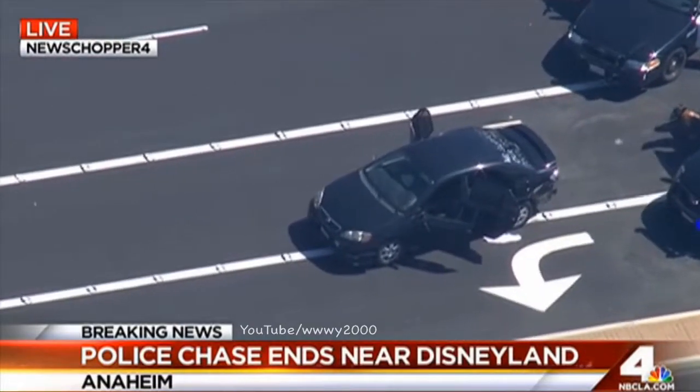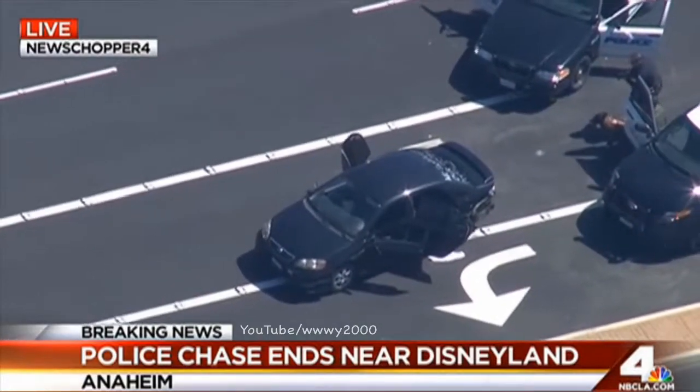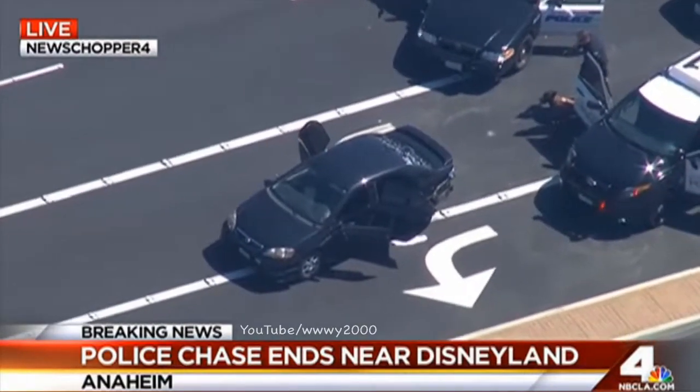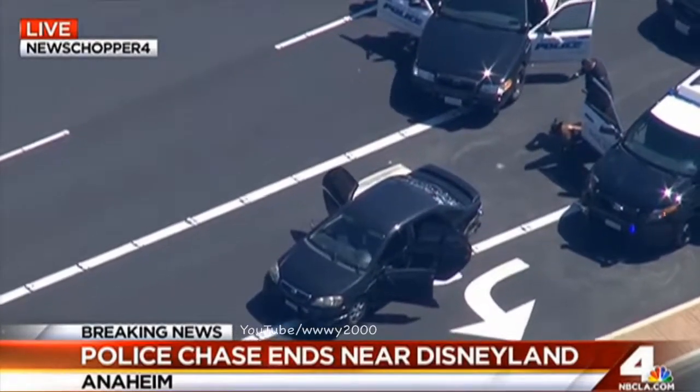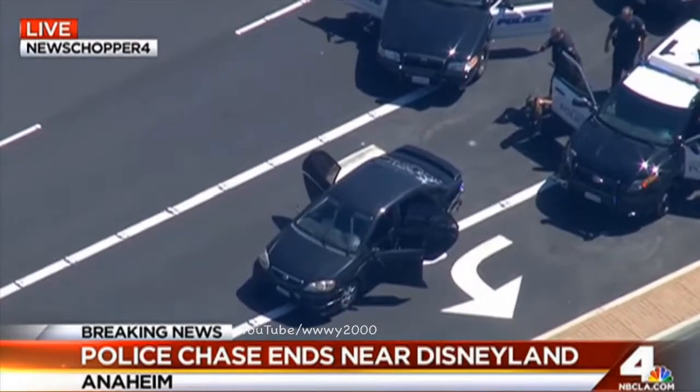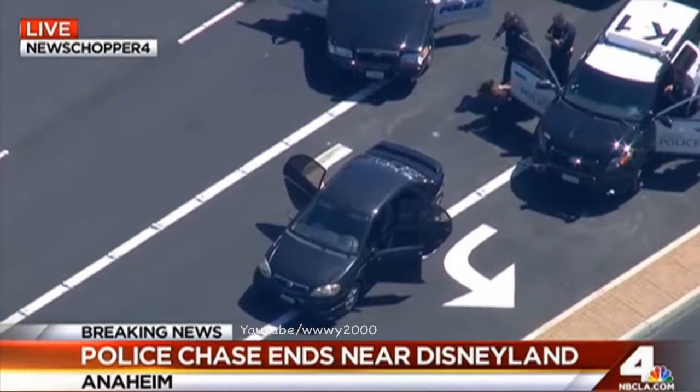An indicator that the engine is still running: you see the windshield wipers are still going back and forth as they have been for the last few minutes now. Again, the driver surrendered really quickly here. 2 passengers pulled out, both females in the back seat. Again, we're waiting to get the all clear to make sure that no further passengers are inside that vehicle.